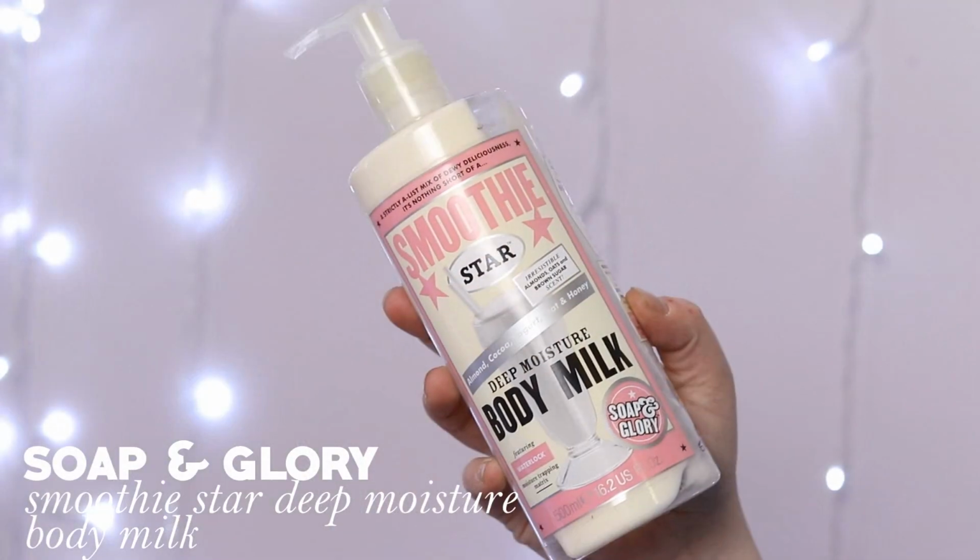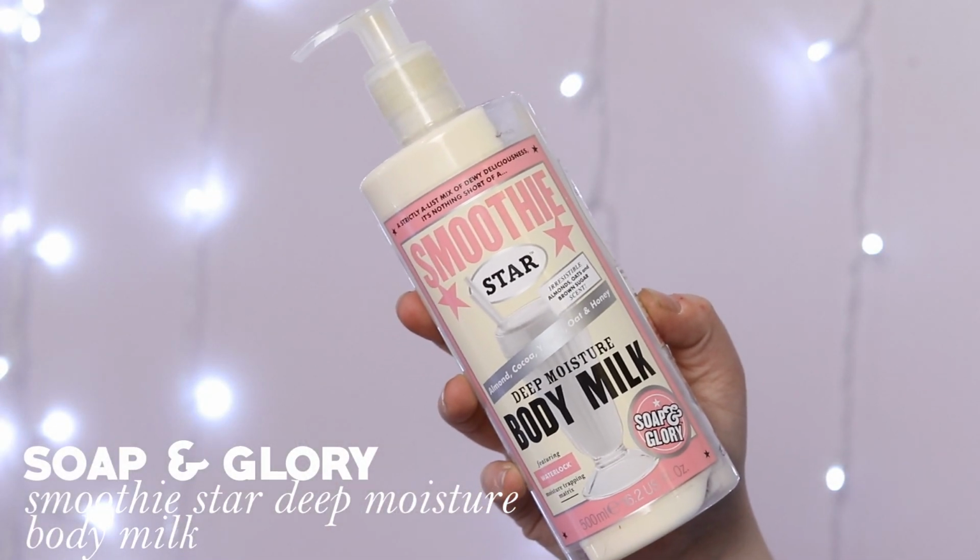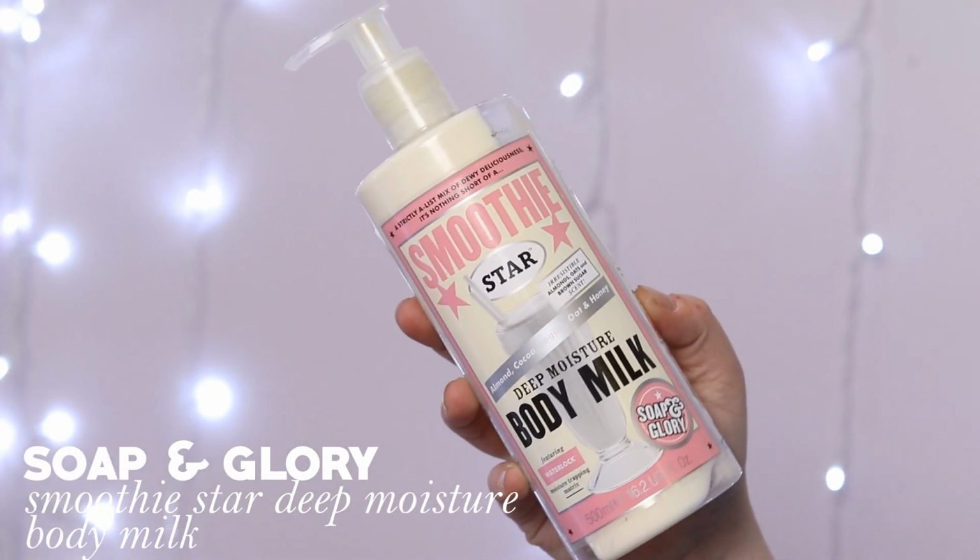I didn't love it. The last product we have from Soap and Glory is the Smoothie Star Deep Moisture Body Milk. I actually really did enjoy this. I probably won't repurchase it just because, actually, you know what? I think I might. I genuinely really enjoyed this. I felt my skin was super soft. I loved the scent. It was very nutty, which I enjoyed. It says it has almond, cocoa, yogurt, oat, and honey. So nice. I would repurchase again.